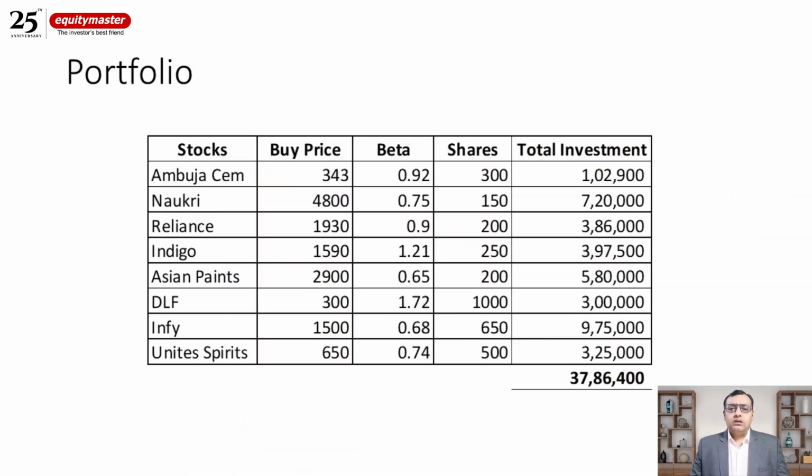First, let's look at a dummy portfolio which I have created of Mr. ABC. If you look at the screen, there are n number of stocks: Ambuja Cement, Naukri, Reliance, Indigo, Asian Paints, DLF, Infy, United Spirits. I've taken a buy price of each stock and the beta. I'll share where I got the beta and what beta is. But look at the number of shares and the total investment: I've multiplied the buying price with the quantity to get my investment amount. Now, the betas on screen are 0.92, 0.75, 0.9, 1.21.